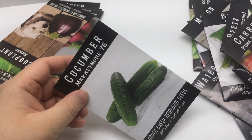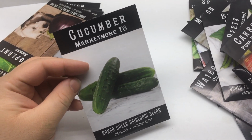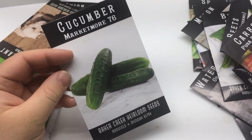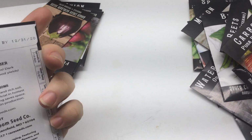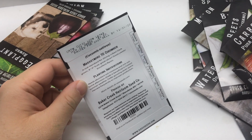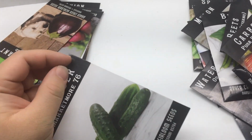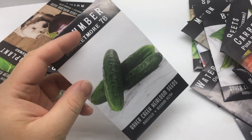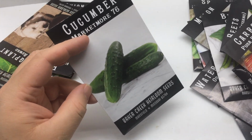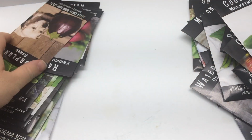This is the Market More 76 cucumber. This is kind of a classic home garden cucumber, and this says a real standard for slicing cukes. Dark green fruit, great slicer, good yields, excellent flavor. I've grown it before. It is a good tomato, or it's not tomato. It is a good cucumber, and I do recommend it, so that'll be cool.